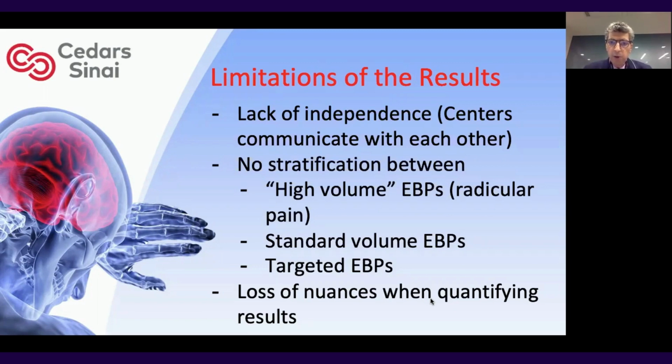Also, I was not able to stratify the result between high volume epidural blood patches, during which patients received blood until they developed radicular pain, versus standard volume epidural blood patches versus targeted epidural blood patches. And even though in quantifying the result I tried to be objective, I probably lost some nuances. Nevertheless, I hope the results are interesting to you. And thank you very much for listening.